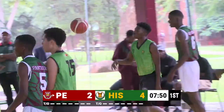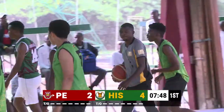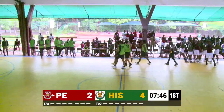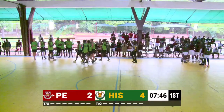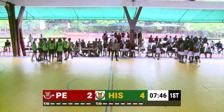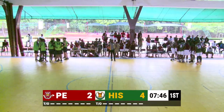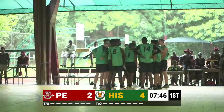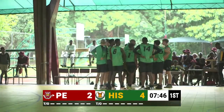And HIS book a timeout. The first timeout in the half, and they are only allowed 2 timeouts. So far, PE has got 4, and HIS is trailing by 2 points. So the score is 4-2.